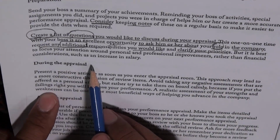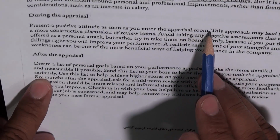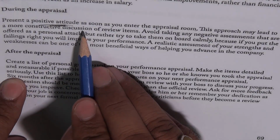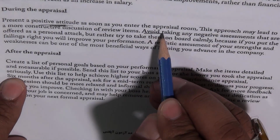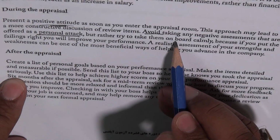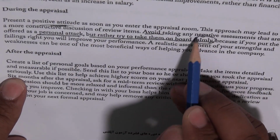Okay, then they say, during the appraisal, because there isn't any answer there. During the appraisal, present a positive attitude as soon as you enter the appraisal room. Now it doesn't mean react positive attitude. That's not the answer. This approach may lead to a more constructive discussion of review items. Avoid taking any negative assessment that is offered as personal attack. Now you should not take it as personal attack, but rather try to take them on board calmly.